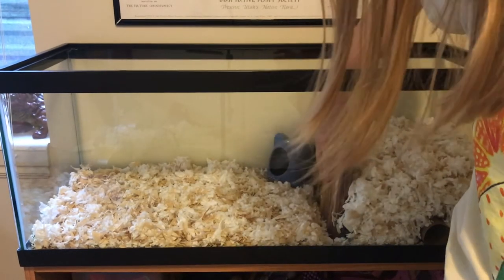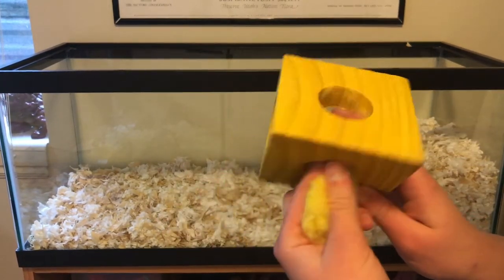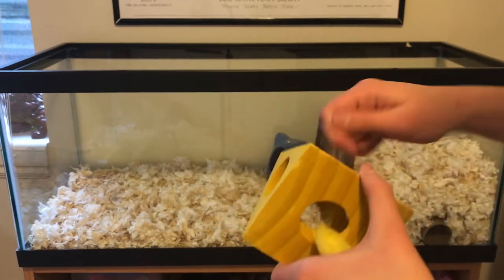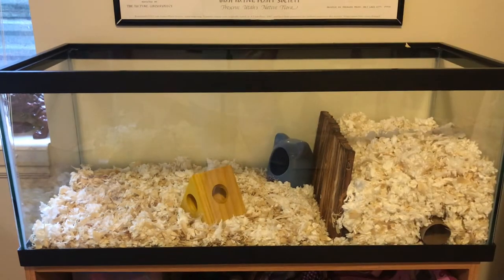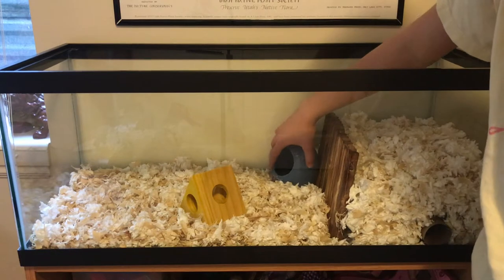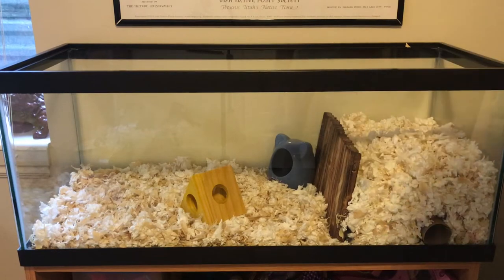The bedding I used was a mix of aspen shavings and So Fresh paper bedding to make it more stable so they can make tunnels and stuff. And when you're buying wood shavings, you have to make sure that it's always aspen, because cedar and other wood shavings are toxic and can be really bad for their health.